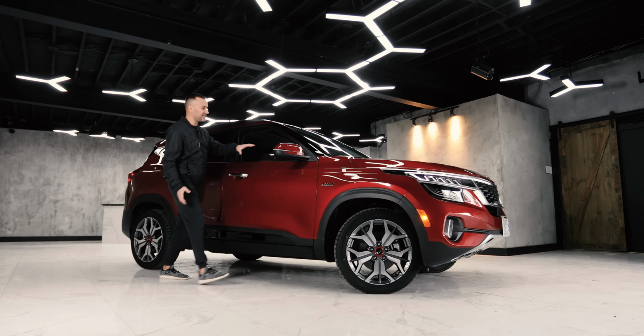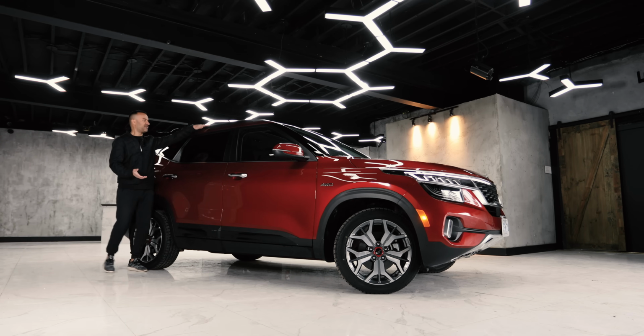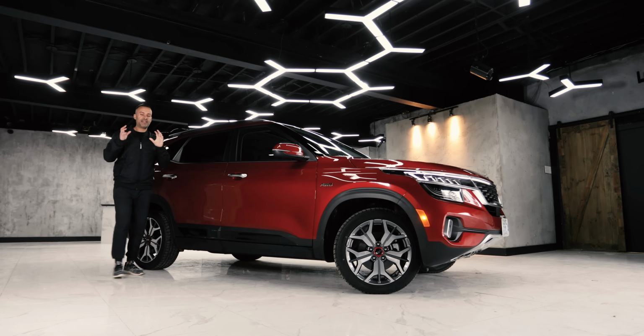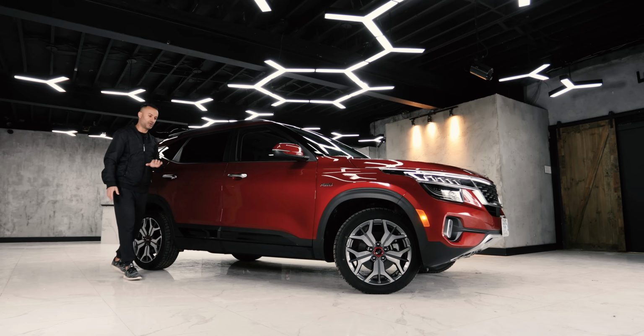However, on the side, I do like the fact that they do have black on the side here. It kind of breaks up the car a little bit. It does follow all the way back. This isn't aluminum. It does work, but it's not aluminum. And in typical Kia fashion, you've only got the door locks in the front, the automatic door locks.